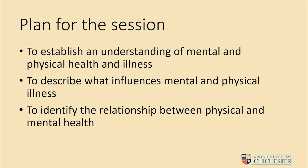So the plan for this lecture would be to make sure you're happy with an understanding of mental and physical health and also illness related to mental and physical conditions. Look at what influences mental and physical illness, so why people might become unwell. And then what's the relationship between physical and mental health and illness? So they are not exclusive, they're often in combination, and one can impact on the other.